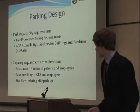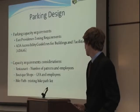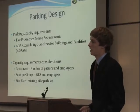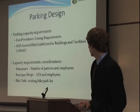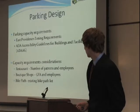I'm Gentry Andrews. I was in charge of the transportation aspect of the project. The main design considerations for the transportation were the parking, horizontal alignment, the vertical alignment, and the pavement structure. As for the parking design, the first consideration was the capacity requirements. These capacity requirements were taken from the East Providence zoning requirements, and ADA accessibility guidelines were used for the handicap spaces.